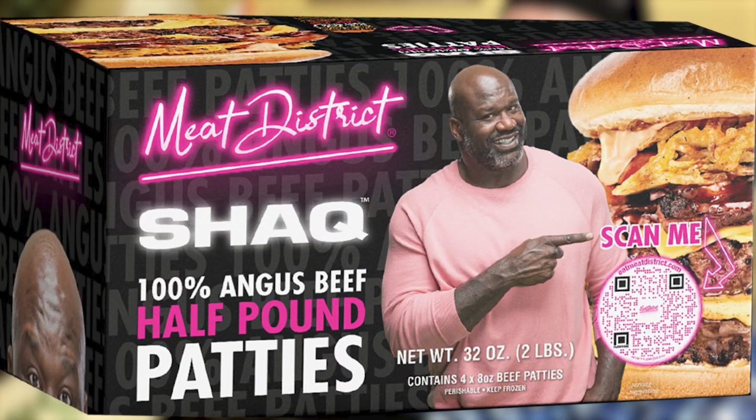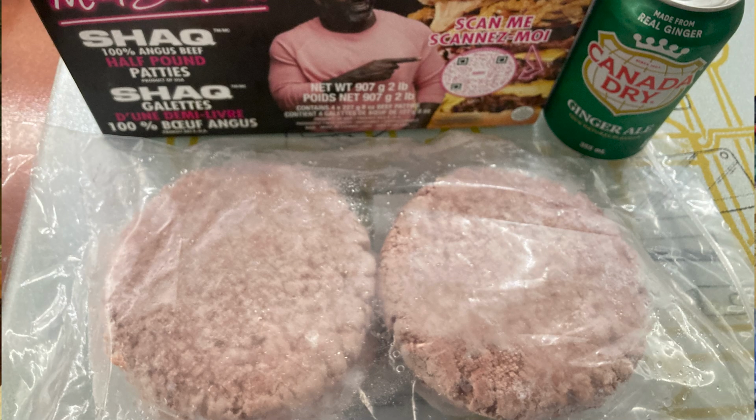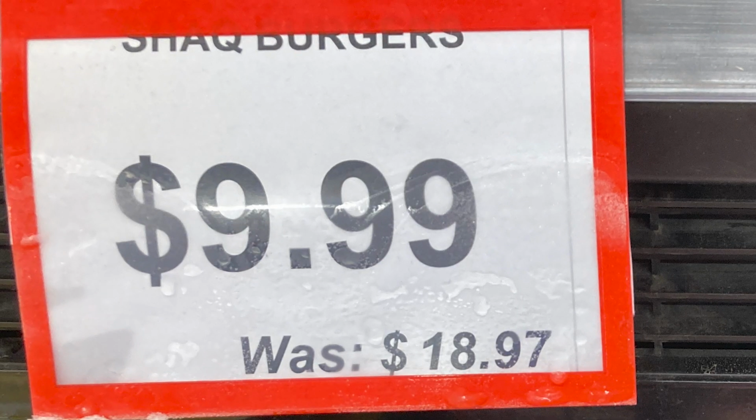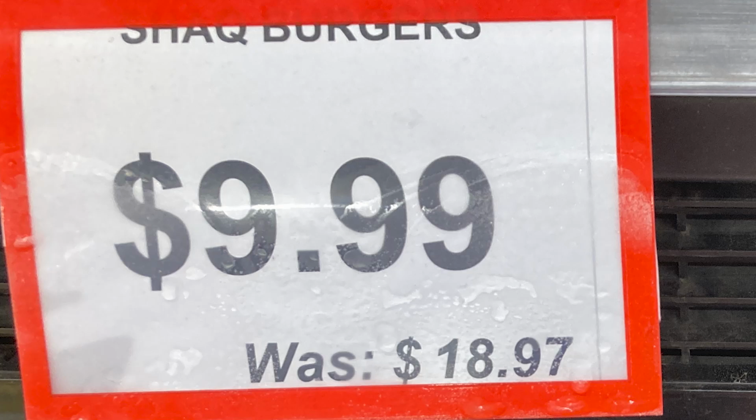Okay, here's the deal. I'm trying these Shaq Meat District 100% Angus hamburgers, and they come in a half-pound burger size. There's 4 in a box. I paid $10 for these at Walmart in the clearance section, but of course, Walmart being Walmart, they were going to try to charge me $15. The regular price was $18 or $19. They were going to charge me $15, but the sign said they were on for $10.